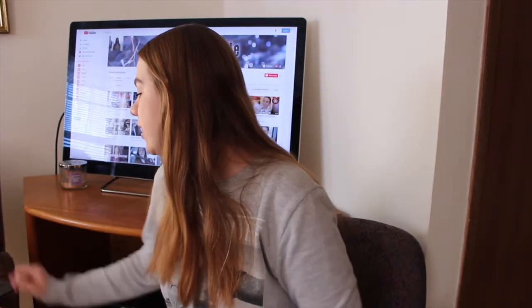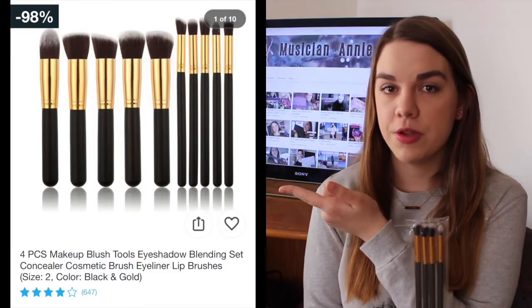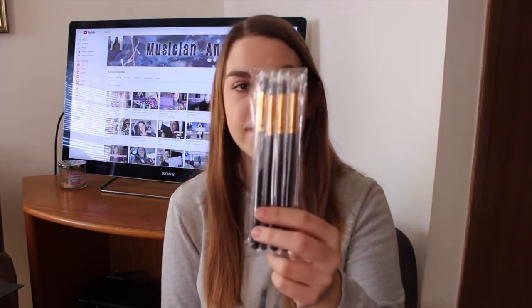Okay, next thing that I got were these brushes. This was another thing that was a little bit misled. As you can tell by the picture, which I'll insert now, I thought I was getting all of those brushes, but it turns out it only comes with these four brushes, and I haven't used these yet. Can't open this. What is wrong with me? Everything is wrapped really nice, may I just say.